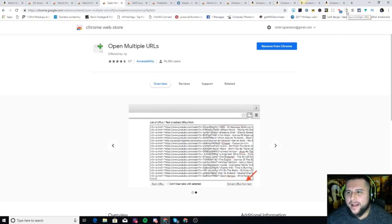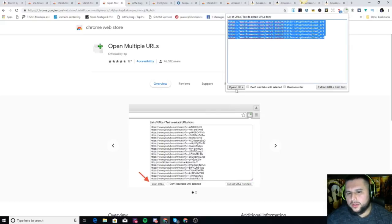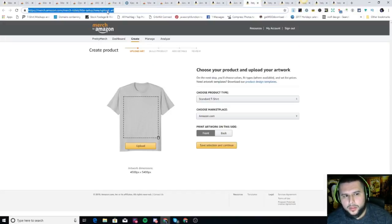When I click on it up here and open URLs, these are all the URLs. I want to open all the URLs. See up here, boom, boom, they're all loading. Basically, what I did was just copy this one right here. I'm in the create section of Merch by Amazon to upload a shirt, and we're going to leave all these open right here.